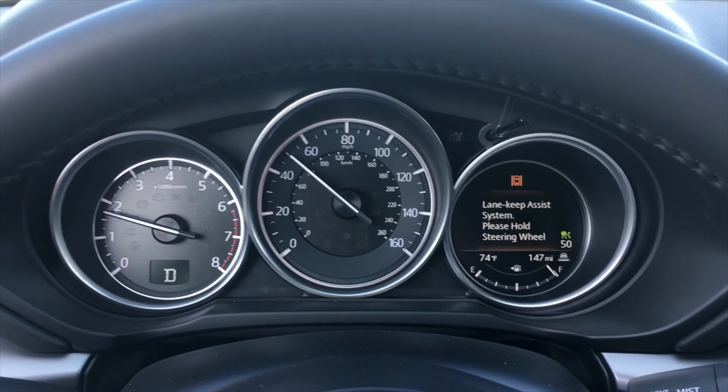Now, lane departure, this vehicle will actually nudge you if you start to go over a line. So basically there's sensors around the car, and if the car senses that there's a white line, say a dividing line or a lane line, and you start to go over it, the car will actually bump you just a little bit back into your lane, as well as it'll warn you. That's a really helpful feature, a really nice feature that comes on the CX-5.